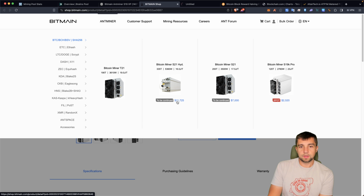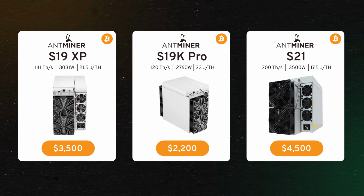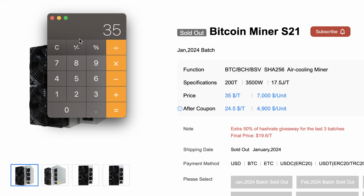The newer, better miners are right here on the horizon, and that's going to be the Bitmain Antminer S21, which boasts an efficiency of 17.5 joules a terahash. And understand, how do you even get that number? What exactly does that mean if you don't know? So let's take 3,500 watts and divide it by 200, and we get 17.5.